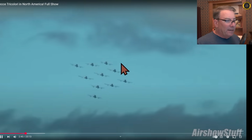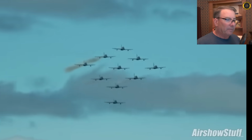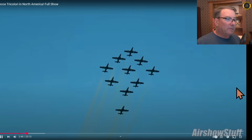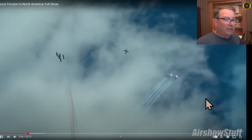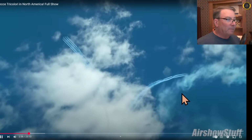Here's your lead aircraft up on top. They're going to split the formation up. They're just running the white smoke. Okay, now they break the formation in 2 and form a giant heart-shaped maneuver. The 10th aircraft goes vertical.